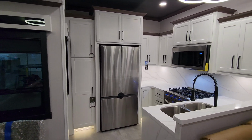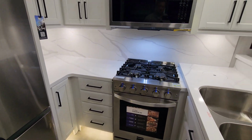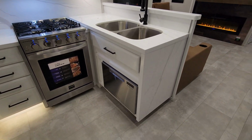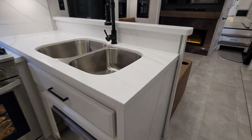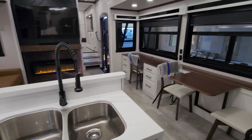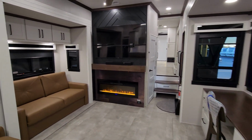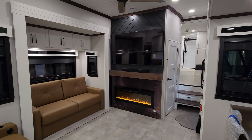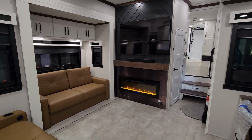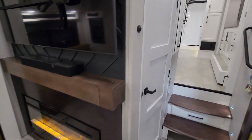They have day-night roller shades, big refrigerator, the big oven that everybody seems to love, big convection microwave as well. And check it out, you even got a dishwasher. Beautiful solid surface countertops here. There are matching sink covers that come with it as well. Sofa will make a bed, Samsung Smart TV, sound bar, electric fireplace, which is basically a fancy electric space heater. You'll notice that the lino on the slide floor matches the main floor.